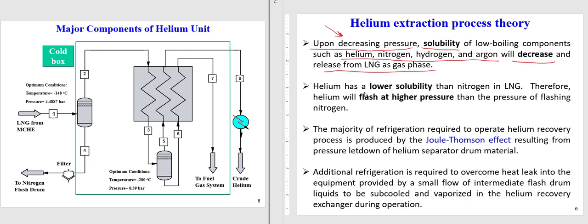Helium has a lower solubility than nitrogen in the LNG. Why? Because helium is a very light molecule, but nitrogen is heavier than helium. So if helium or nitrogen are supposed to be in the liquid phase, we expect to have more nitrogen, because helium is light and will prefer to stay in the gas phase. So that means if we have a flash drum at higher pressure, nitrogen will stay in the liquid phase, while helium, which is lighter and has a lower solubility, can go to the vapor phase even at higher pressure in the flash drum.